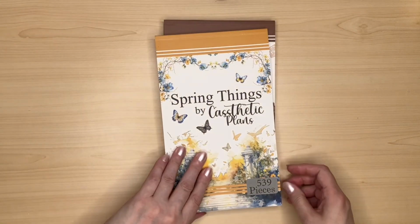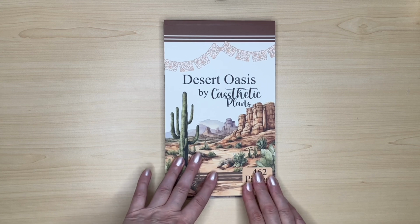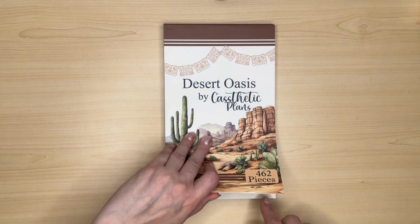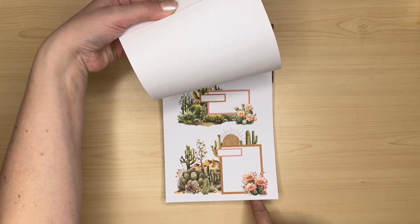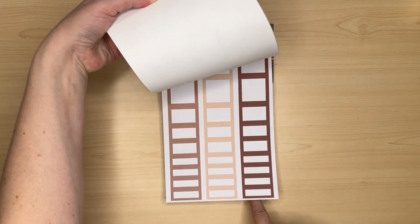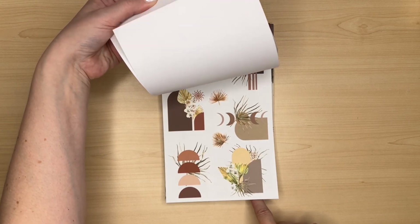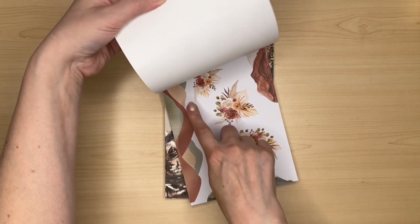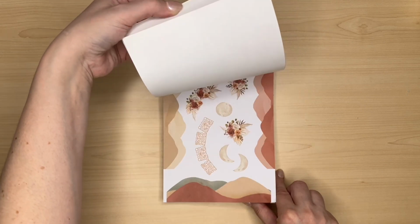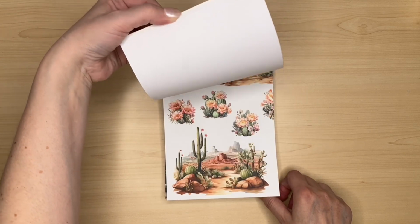But beautiful sticker books if you've not seen Casthetic Plans. I was a bit torn which other sticker books to buy, but this one was very different, this Desert Oasis. And because I'd got the Go Wild Texas sticker book from Jessica, which had a lot of the cactus and sort of desert vibes, I thought they would pair quite well together. I'm not really sure about these abstract pages, whether I'll destash them. I mainly really loved these for building scenes and all these really vibrant desert images.